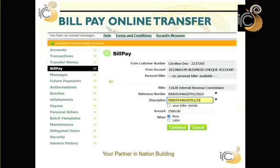So you will just key in whatever necessary information is required, and then the biller code. Take note of the biller code. It will require you to put the biller code number, which is 11628.